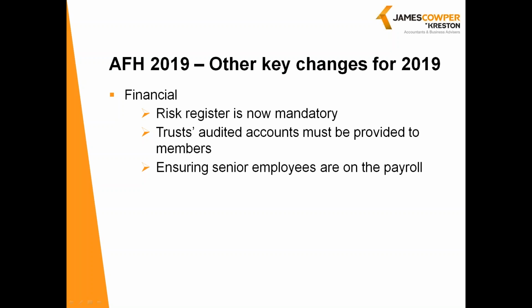It's important to note that trusts' audited accounts should be provided to members, and there are also new requirements to ensure that senior employees are on the payroll. I think this is looking at any of the off-payroll working requirements and ensuring that there's not any situation where the trust may be at risk from using contractors and so on.